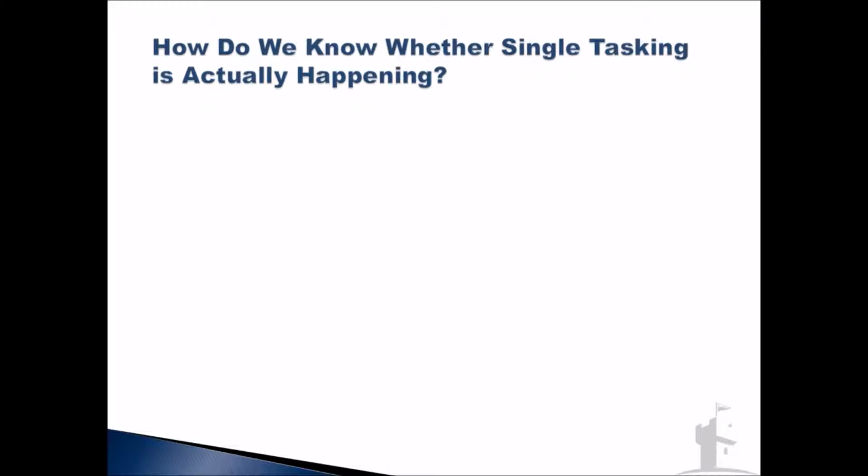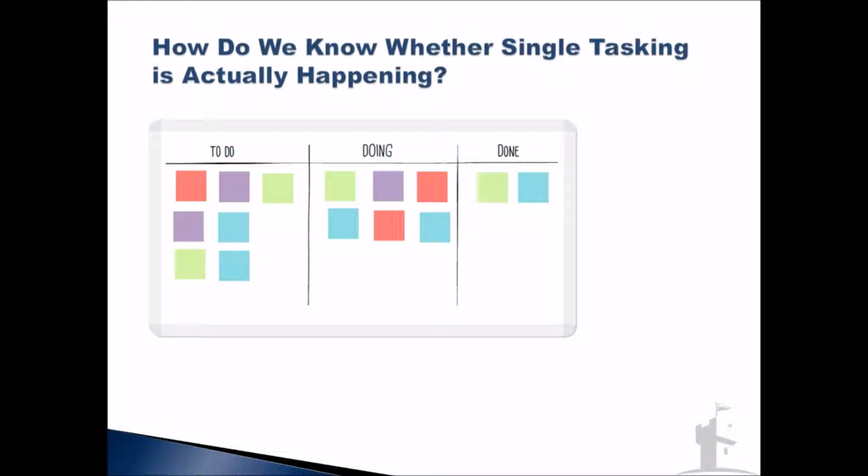is if we use a Kanban board, or I prefer to call it a task board. I prefer them, the simpler the better. 3 columns like to do, doing, and done. Not that much more advanced than your average to-do list. Can help focus and promote single tasking very effectively. And quite simply, if we have a team of, say, 3 people, and we look at the doing column and we see 6 tasks being worked on, we know right away that we are not achieving single tasking.